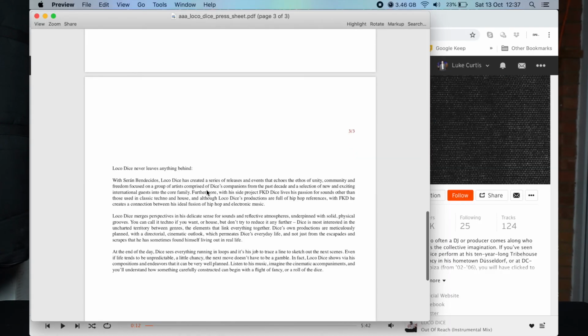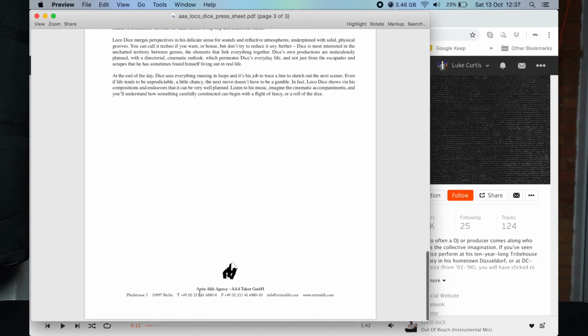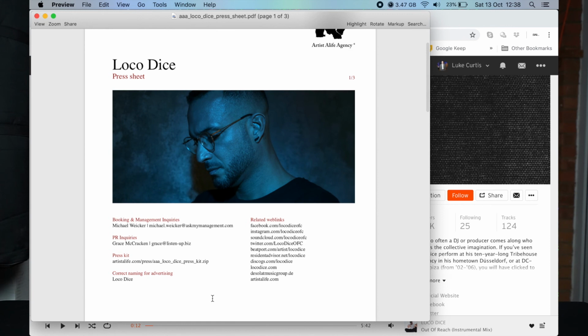So then we move down into the 3rd page, and it's just a continuation of the biography. At the bottom here, you've got all of the information to contact the management agency, including telephone numbers. I think that's great. In terms of new artists aspiring, building a name, probably that bit at the bottom may not be quite as useful. I'd say keep all of that stuff up here.